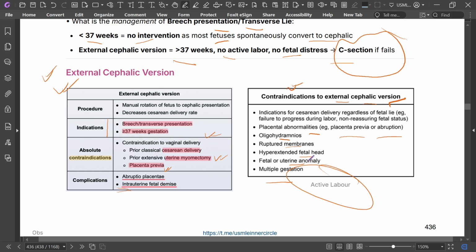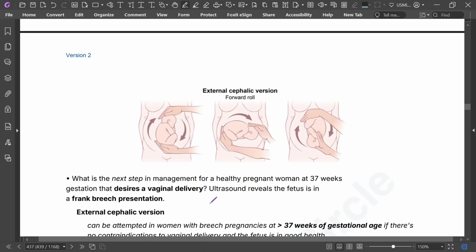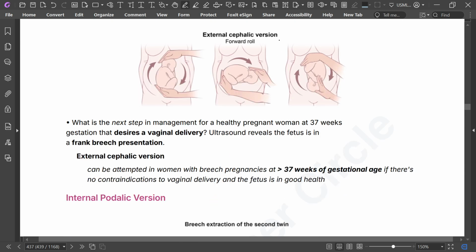So these are the contraindications of the external cephalic version. Contraindications are: indication for cesarean delivery regardless of the fetal lie, failure to progress, non-reassuring fetus, placental abnormality if there is placenta previa or abruption, if there is oligohydramnios, ruptured membranes, hyperextended fetal head, fetal or uterine anomaly, and multiple gestation. This is external cephalic version.